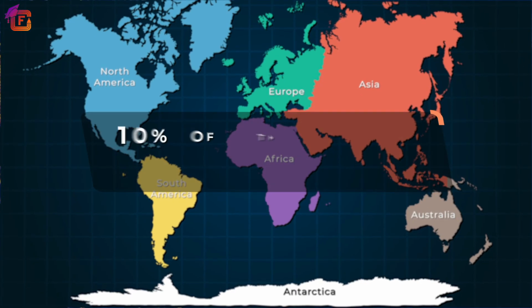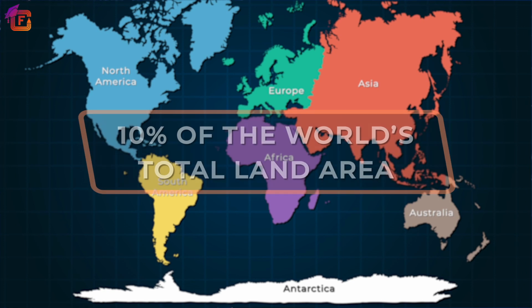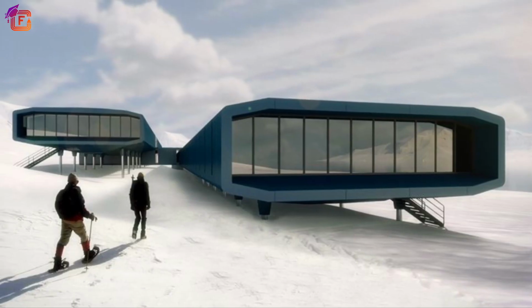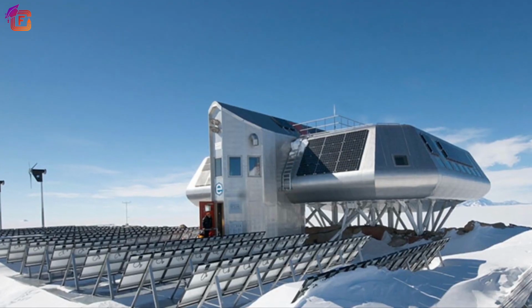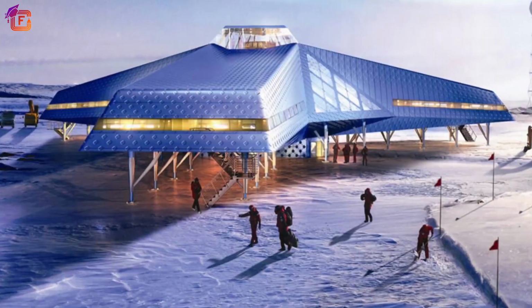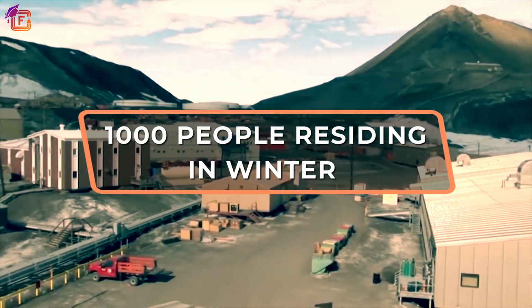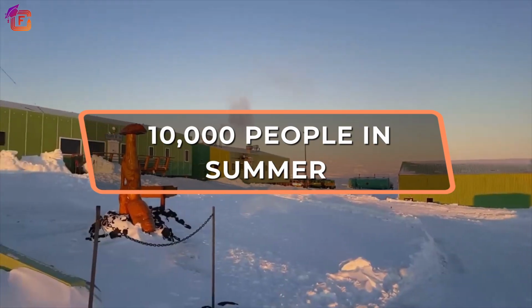Antarctica covers about 10% of the world's total land area. Many researchers from different countries have their research centers in Antarctica. They carry out scientific research from these centers because of the least population in this continent. Only around 1,000 people are residing in winter and nearly 10,000 people in summer.